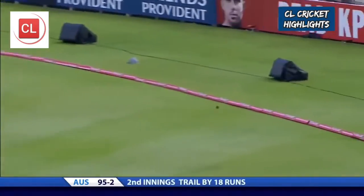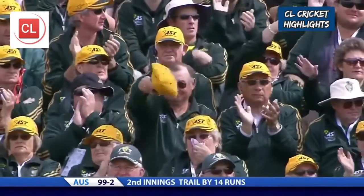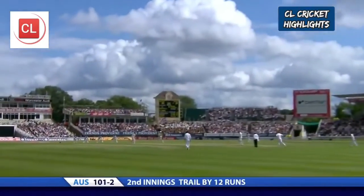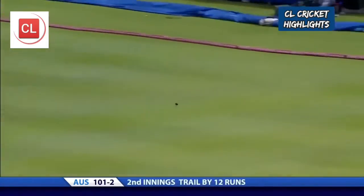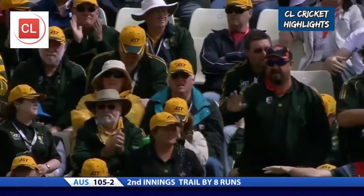Gets it away this time. Glorious shot through extra cover. Score moves on to 99 for 2. This is a really good shot. Yes. Driven again, 50 partnership. This will go all the way for 4. Another cover drive. Also, pretty good over that was from Andrew Flintoff.